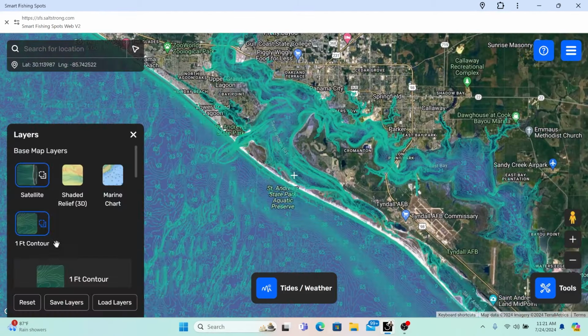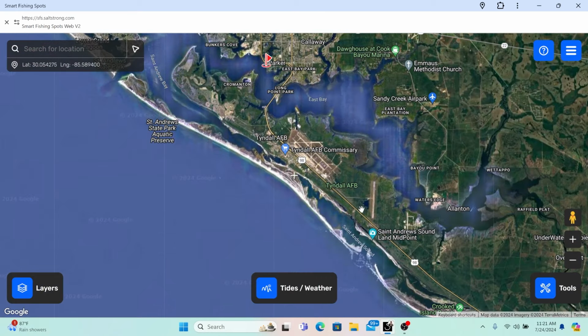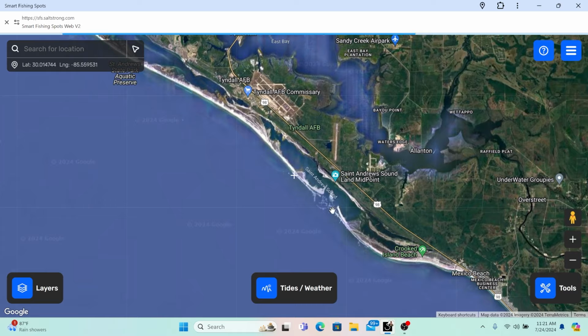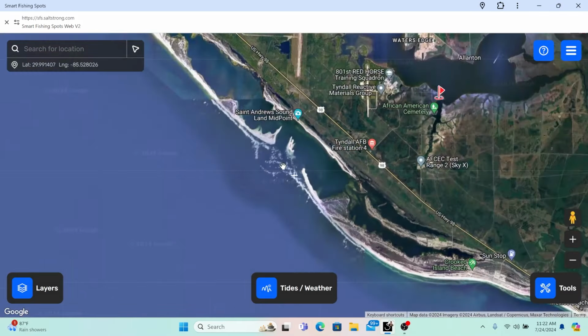Let me get these contour lines off here so it loads a little bit better. Come on. There we go. Okay, so here's Tyndall Air Force Base. Coming through here. Now, here is the St. Andrews Sound here. Okay, so look at this. This little area is called Crooked Island.